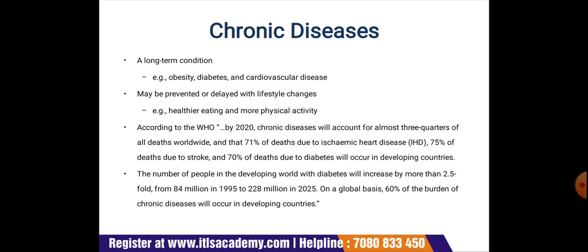According to the WHO, by 2020, chronic diseases will account for almost three quarters of all deaths worldwide, and 71% of deaths due to ischemic heart disease, 75% of deaths due to stroke, and 70% of deaths due to diabetes will occur in developing countries. The number of people in the developing world with diabetes will increase by more than 2.5 fold, from 84 million in 1995 to 228 million in 2025. On a global basis, 60% of the burden of chronic disease will occur in developing countries. These are the data we have collected from the WHO, and according to that, this is the ratio of people who will suffer illness from chronic diseases or from unhealthy diet in 2025.